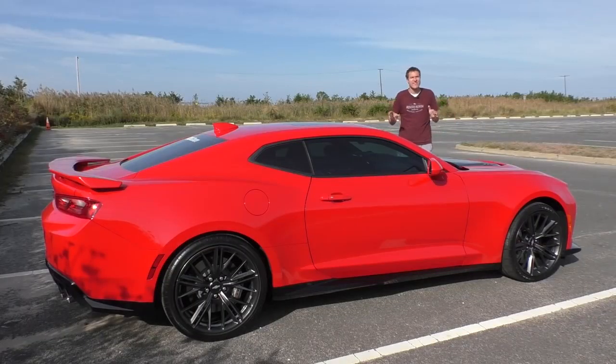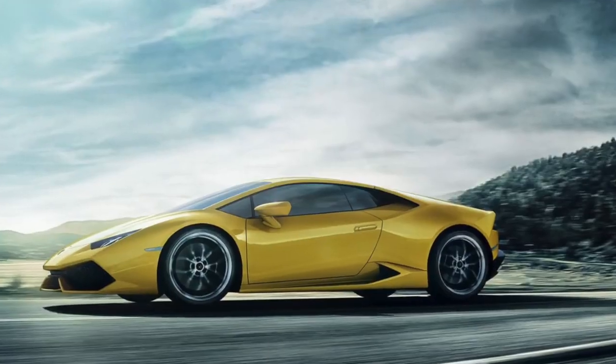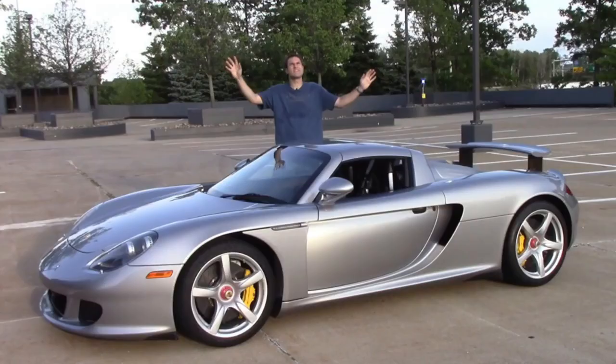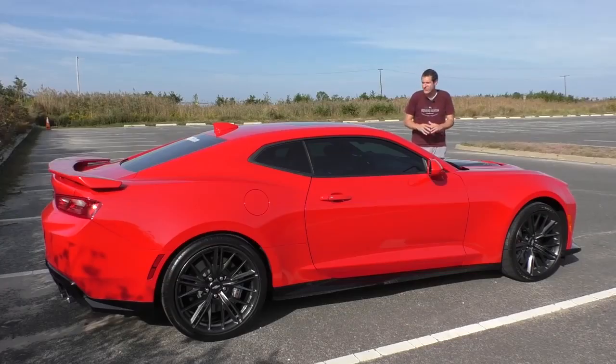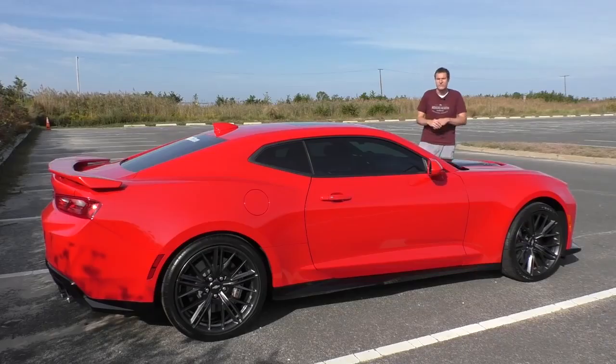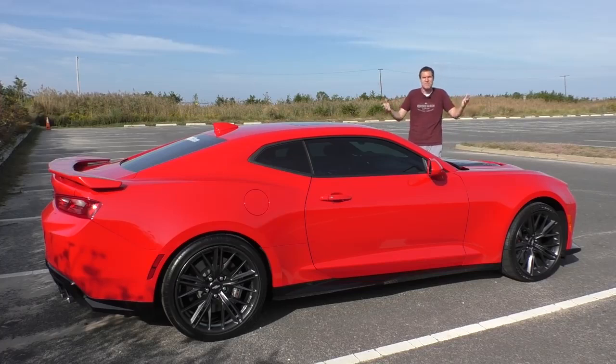And the numbers I said before are true. It'll do basically 200 miles an hour, which is the same as a Lamborghini Huracan. It'll do 0 to 60 in 3.5 seconds, which is the same as a Porsche Carrera GT. And it has 650 horsepower, which is the same as a Ferrari Enzo. And yet, this isn't some European supercar. It's a Camaro built in the Midwest, in a city that has a minor league baseball team called the Lugnuts.